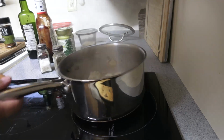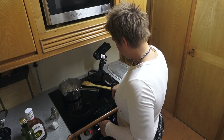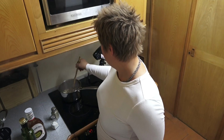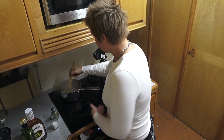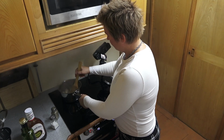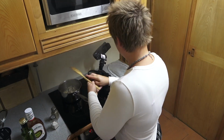And it gets to a point where it starts to get kind of liquidy. That's when I turn it back up, so it'll cook all that juice off of there. That pepper really got my throat. Alright. So I got this cooking on high again, and you want the juice to be almost cooked off of it. So they're pretty much done.